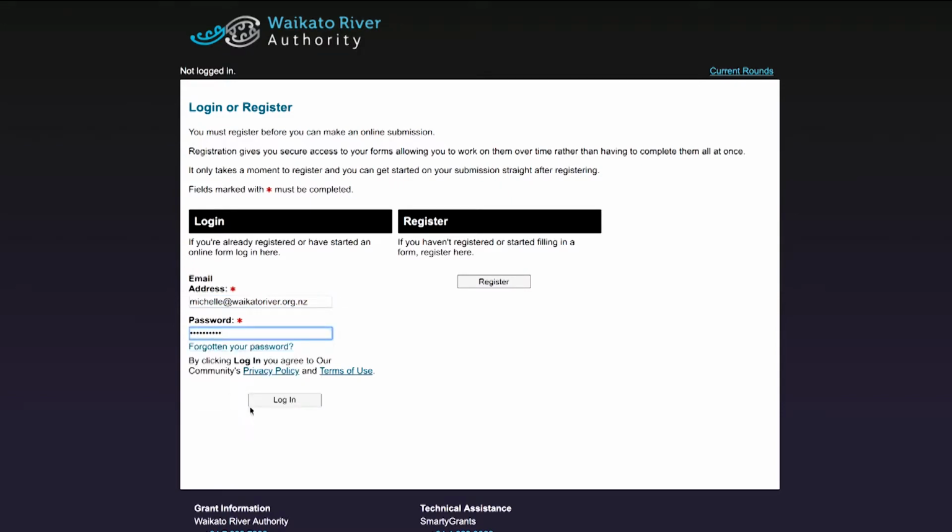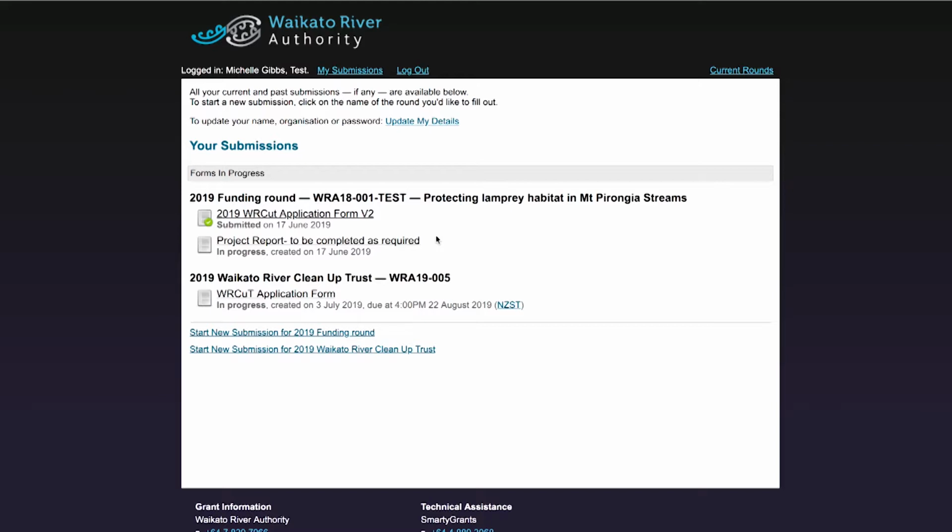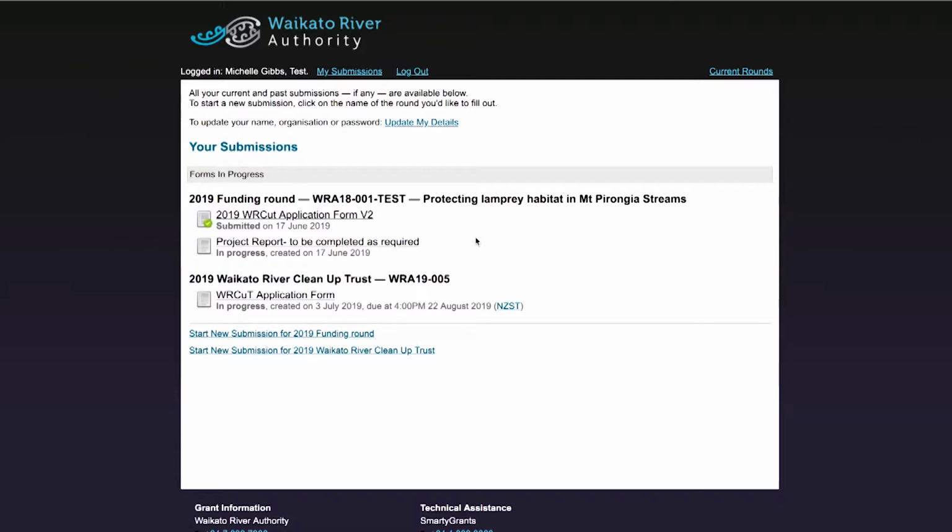Once you are logged into Smarty Grants, click on My Submissions. This will take you to the page where you can see all the projects you have started and submitted applications for. So I have logged on using my username and password, and on my Smarty Grants page I can see I have submitted an application to the 2019 funding round. In my case, it is a test application called Protecting Lamprey Habitat in Mount Pirongia Streams. The green tick shows that it has been submitted.